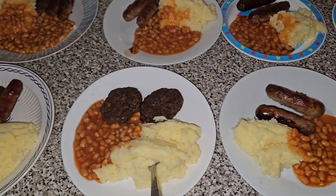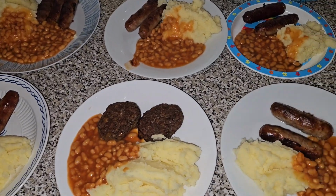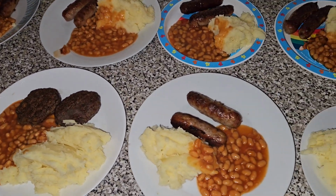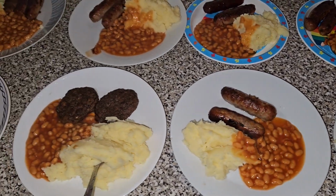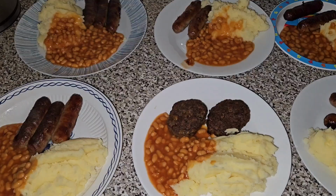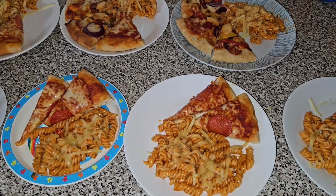The sausages are from Morrison's, they're also in the 3 for £10, but we used the full packet of those, so it works out to be about £3.34 in total. We needed to use the sausages and burgers, so it's just a put together tea.